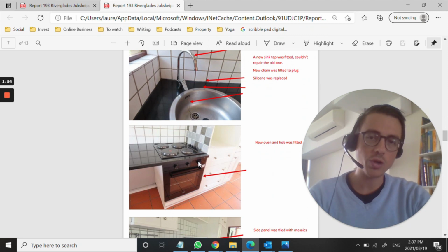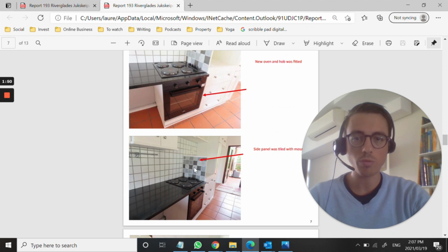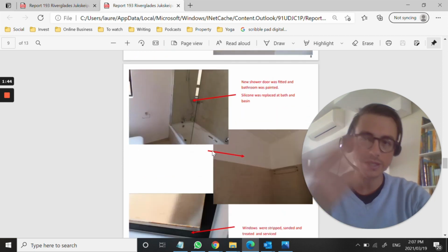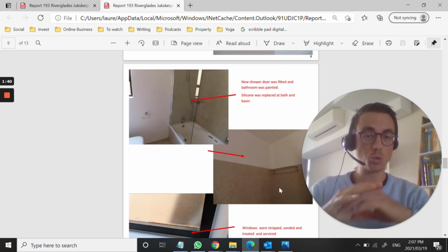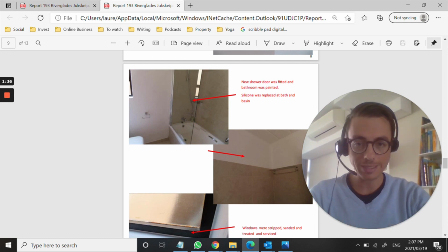She has now converted and said, look, we've replaced the oven and the stove with a new oven and stove. We've fitted a little mosaic thing where the splatter was. We've updated the door handles and fixed all of that stuff. Right? So great. I can see what happened before. I can see all the slips. I can see all the work that's been done. And now in this report, I can see the after effects.